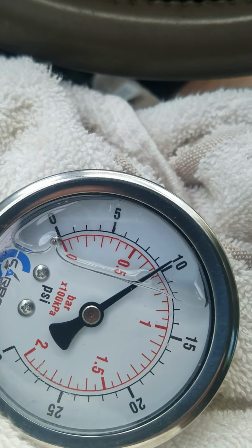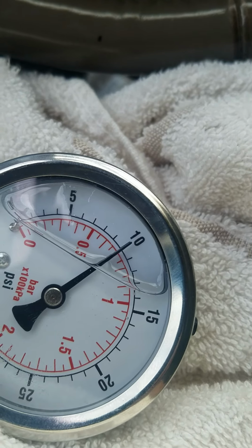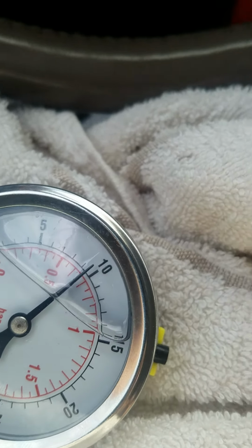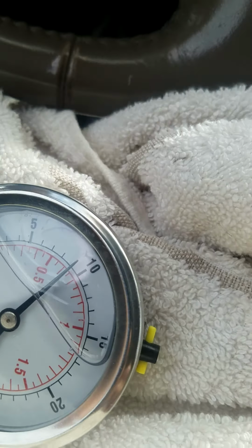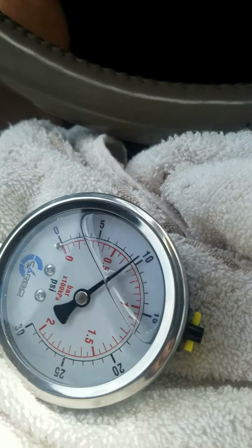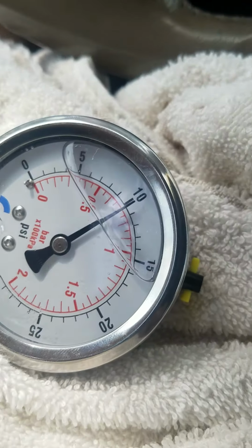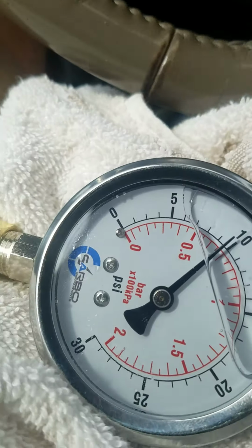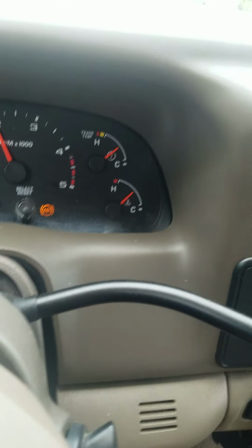Gets about 10 or 11 psi on it. She won't go any further. I'm gonna try one more time, all right? See if we could get something else. Try a hill. She's running very smooth. Not overheating at all.